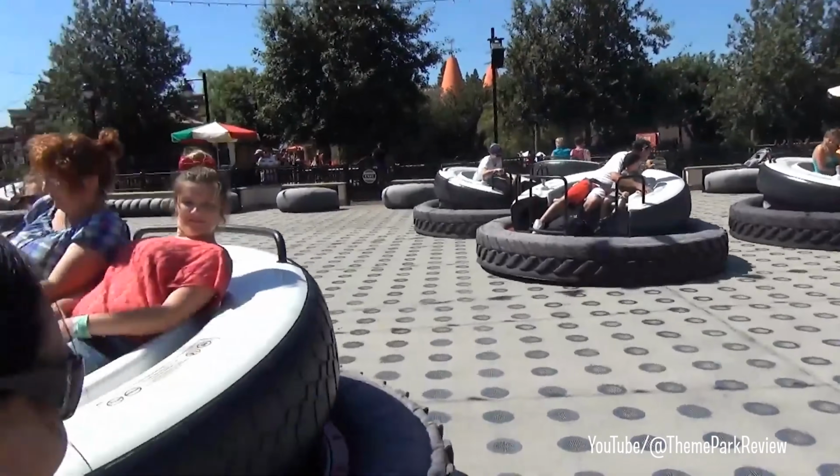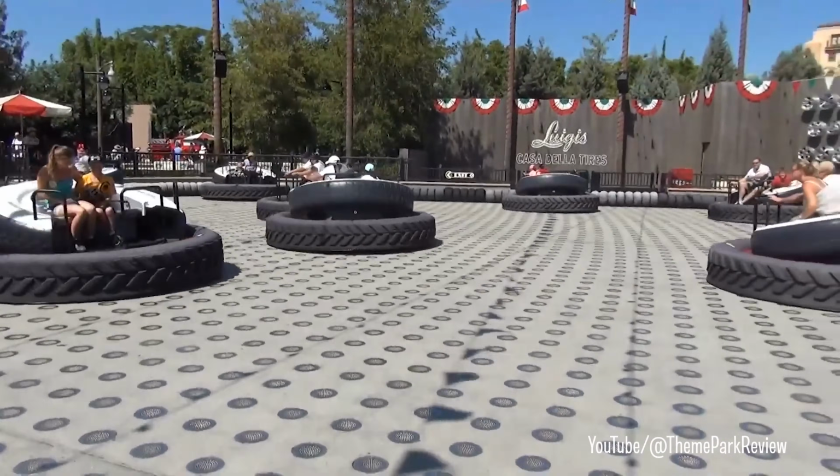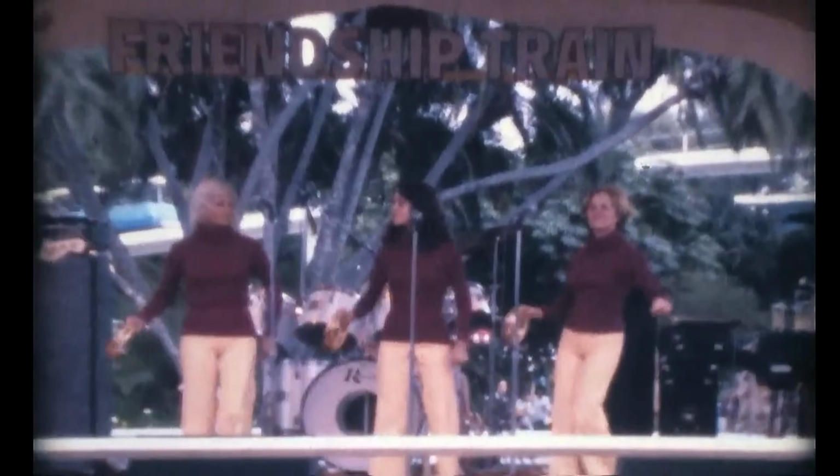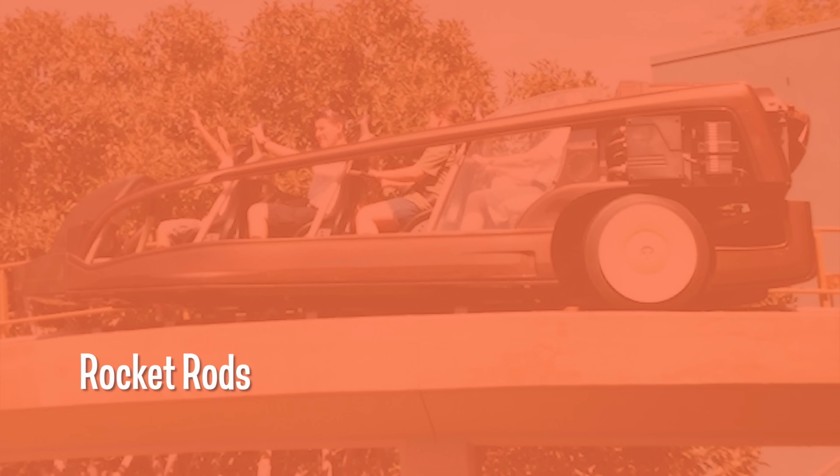Because this is Disney, they tried the same concept again with Luigi's Flying Tires at DCA, proving that even bad ideas can be made into worse attractions if they put their minds to it. That ride had an even shorter shelf life, lasting only 3 years. At least this time it wasn't replaced by a stupid stage. Rocket rods.